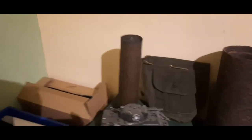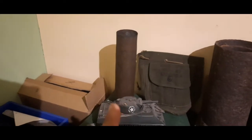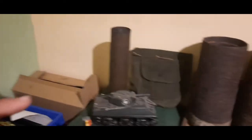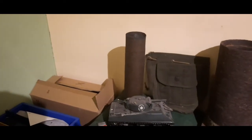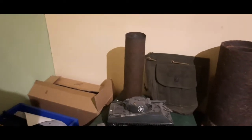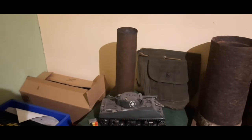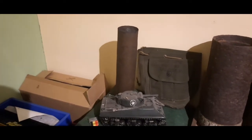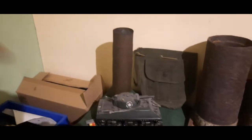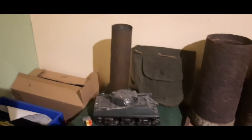This is also very interesting. This is an M18 shell, so from the anti-tank gun, but it's a 75 millimeter. And normally they are a 76 millimeter. That's because the early ones were produced with a 75 millimeter cannon, and later they would be produced with a 76 millimeter cannon. So that's why it's a 75 millimeter. It's a 1943 one, so very interesting.